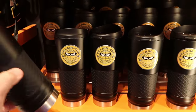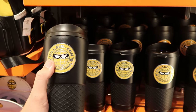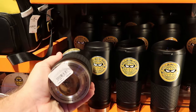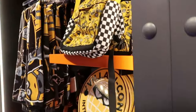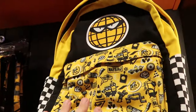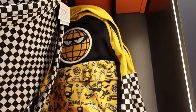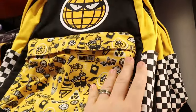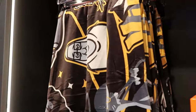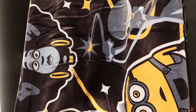I do want to see actually if all of the VillainCon merch is on clearance. Okay, so the big cups here with the metal medallion for VillainCon are $29. Those ones are not on clearance, but they do even have some adult-sized backpacks here. I do like this with all of the warning, the checkerboard pattern. Even on the backside is all the checkerboard pattern. That one is $50. And here's a really cool throw blanket for $33. This features all the Minions and different villains.